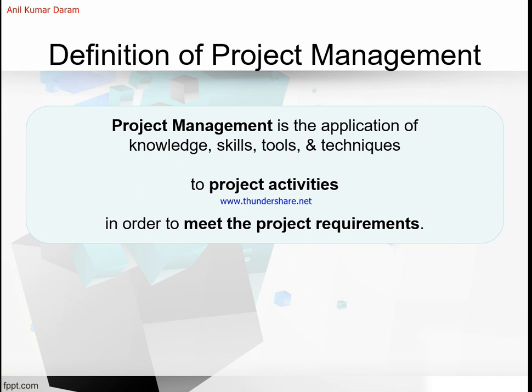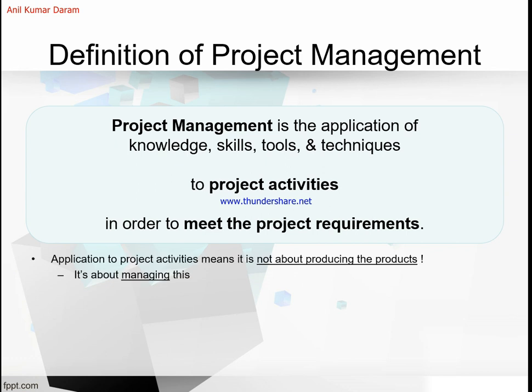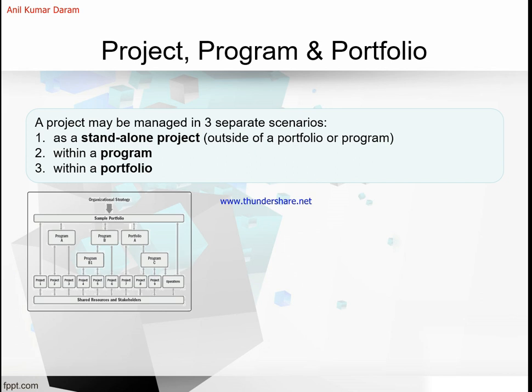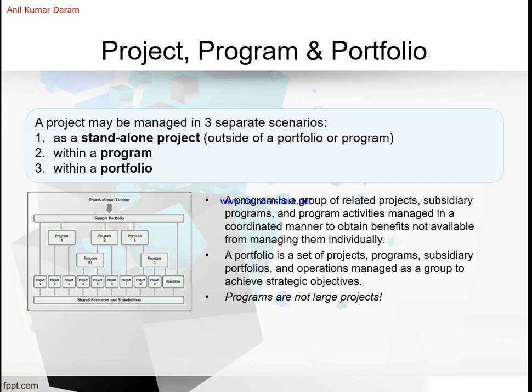Next, I will cover the difference between a project, program, and portfolio, key things. Let's move to the next slide. Project, program, and portfolio.